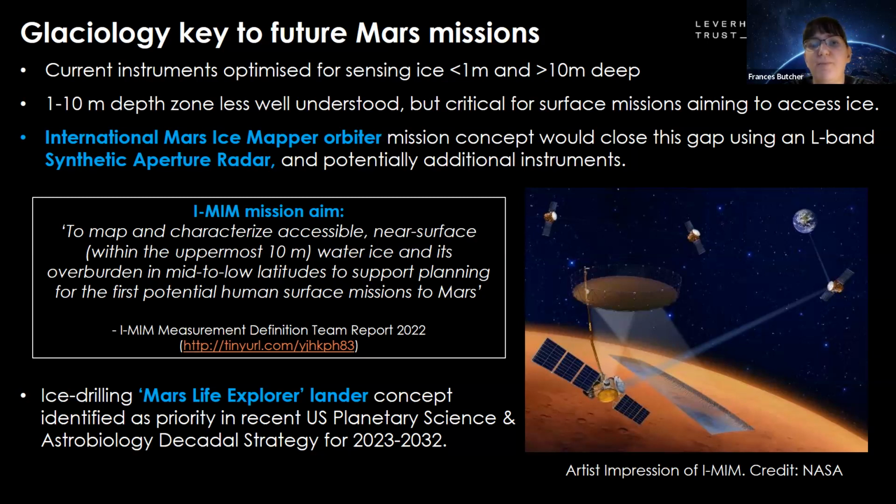And this mission concept would take the first synthetic aperture radar to Mars. It would be an L-band synthetic aperture radar that would be capable of resolving that upper 10 meter zone. And there's potential for it to also carry additional instruments, including, for example, a VHF radar sounder that could penetrate a bit deeper.